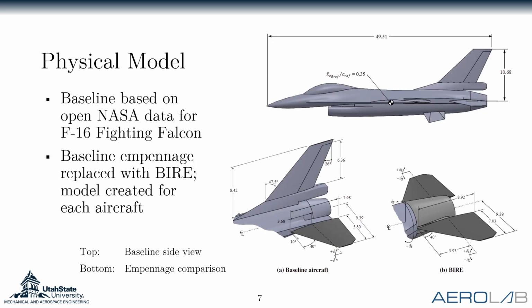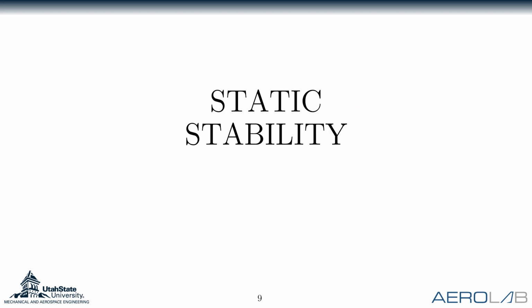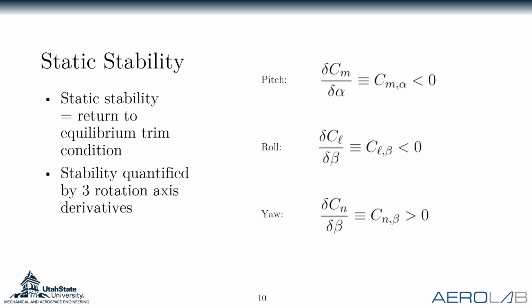The baseline fighter aircraft is based on open NASA data for the General Dynamics F-16 Fighting Falcon. The BIRE stability effects can be determined by comparing the unmodified baseline aircraft to a BIRE-modified version of that aircraft. An aerodynamic model, detailed in this research's companion work, is created using the physical model and modern lifting line software. Both aircraft's aerodynamic models can then be used to quantify the BIRE's effect on the baseline's static stability. Static stability about the three rotation axes is determined using the sign of the aerodynamic stability derivatives.